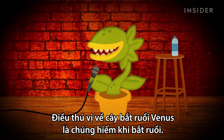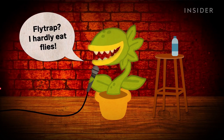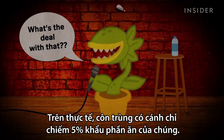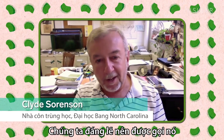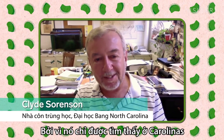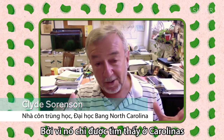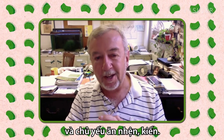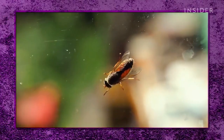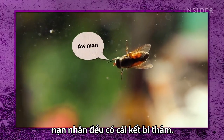Funny thing about Venus flytraps, they don't usually trap flies. In fact, winged insects only make up about 5% of their diet. And we really ought to be calling it the Carolina spider trap, because it's only found in the Carolinas, and actually a little piece of the Carolinas, and it mostly eats spiders and ants. But of course, regardless of species, that bug is going to have a bad day.